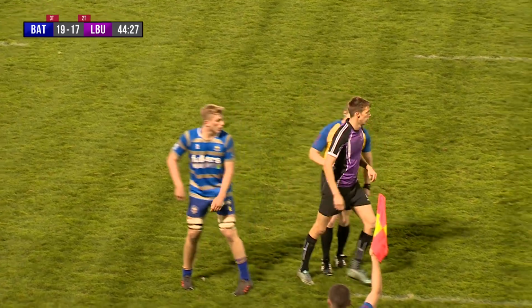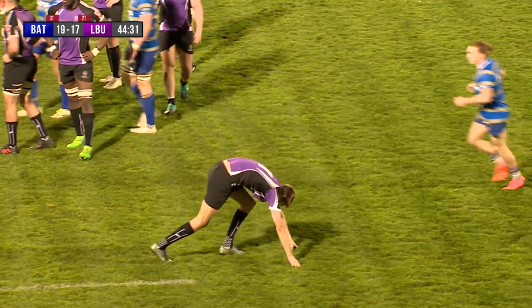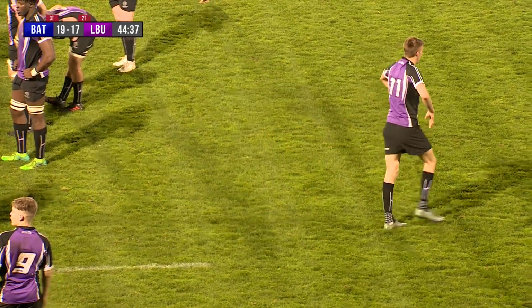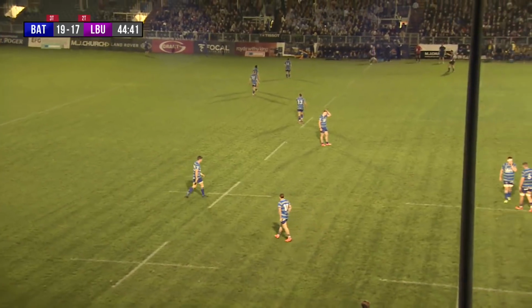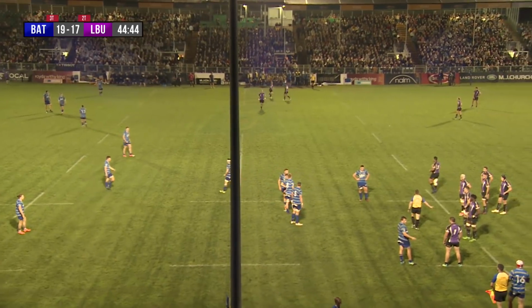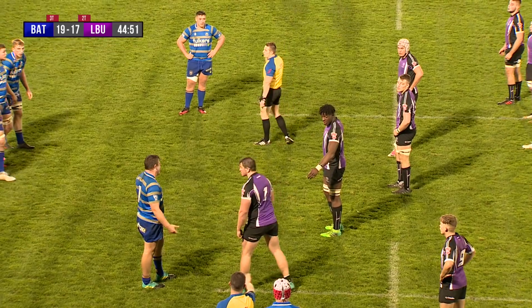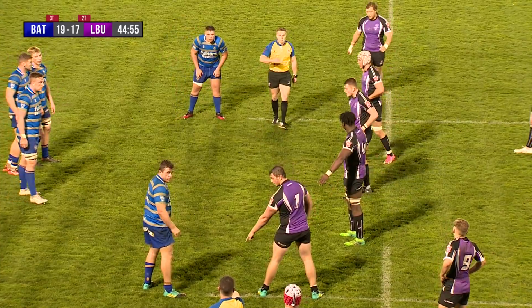And Bath have started the brightest here as they find themselves on the 10-metre line of their opposition on their own throw. Tom Doughty off the field of play. Beck cutting on. He's no slouch. But surely the boys will be missing their try-scoring machine. Yeah, Tom Doughty, he's a real leader on the pitch, and I'm sure the boys will miss him. But Beck's a more than able replacement to have on.